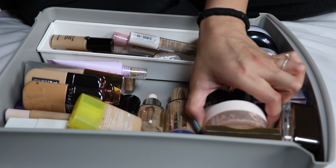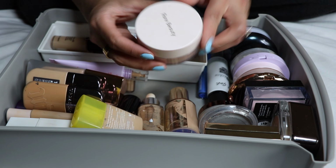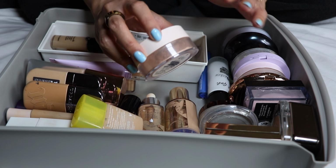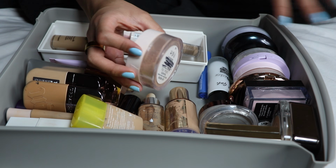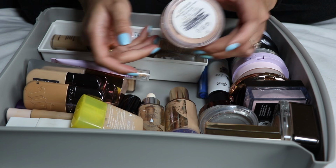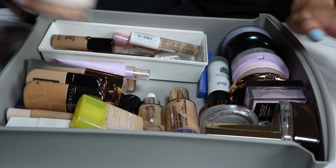The one that I am going to declutter is this one from Rare Beauty, and I do not like this. I don't feel like it does a lot for me. This shade ends up turning a little bit orange on me, and I have other powders that I like more, that I use a lot more. So I think this needs to go. There's still a ton of product in here. I just don't think that this is a powder that I need in my collection.